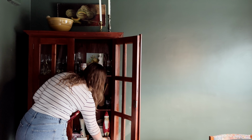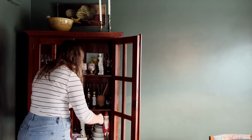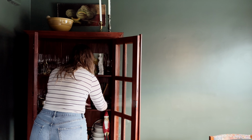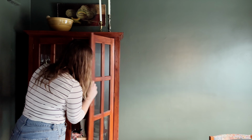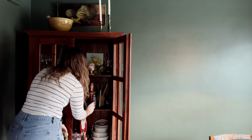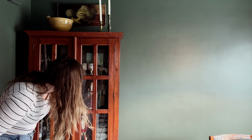Okay, tall Santa fits on the bottom. So I'm just gonna stack them a little bit here. I am gonna put this green candle over here. I'm gonna move her. Okay, so the idea is that I can shut this and see the Santas, and they can be really nice and visible. So just a cute little pop here with the Santas. I think that that's really lovely.